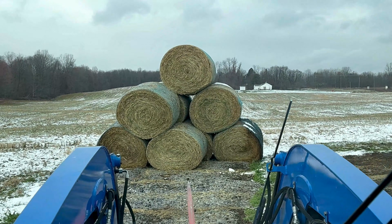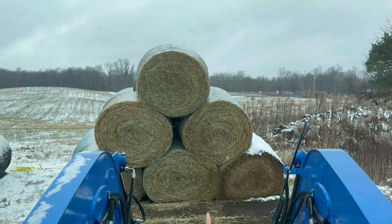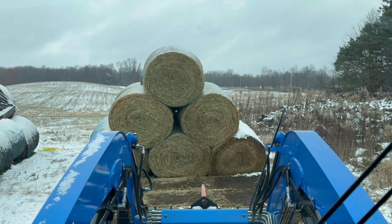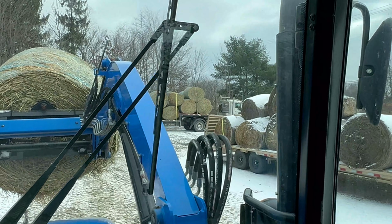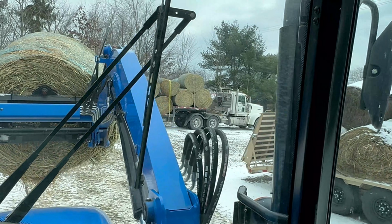You're looking at the last row there on top. And that hay still looks really nice. It still has its greenness to it a little bit. Pretty nice. The tarp worked out pretty good. All right, last bale to complete this semi load, and then I got one more semi to load. It takes me about an hour and 45 to load these things.